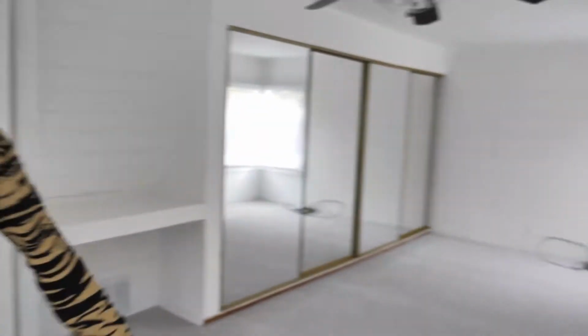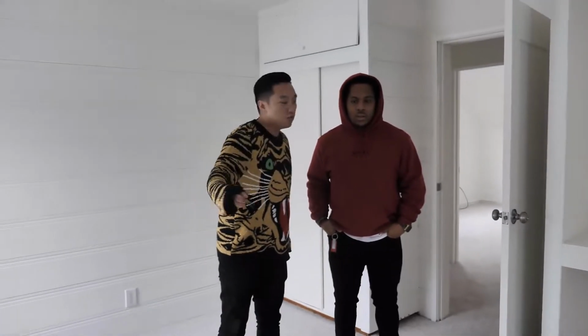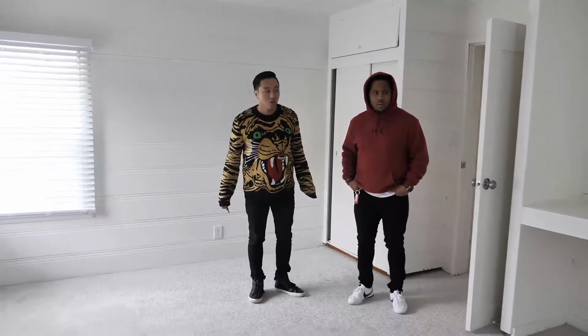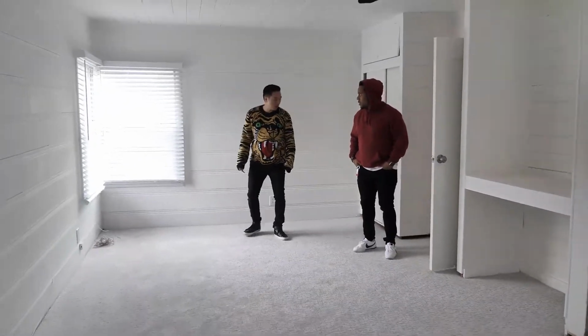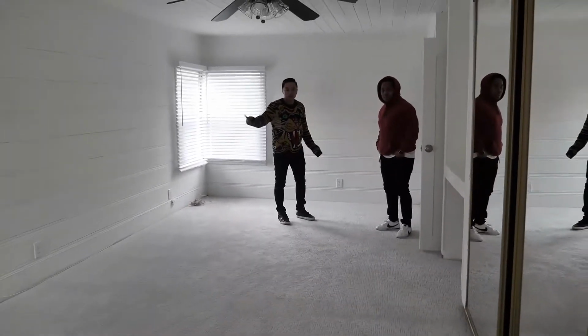Oh, this definitely will right here, but there's no bathroom. But it's huge. So how you would set this room up is you would put two beds here, 2 queens. And then over here you can put like a foosball table, something like that. Yeah, this could be the kids' room.